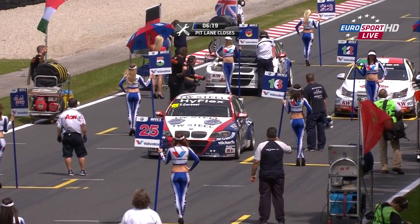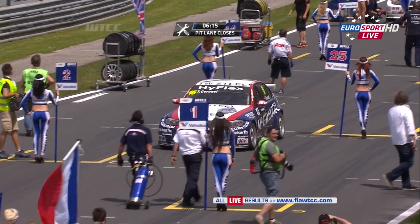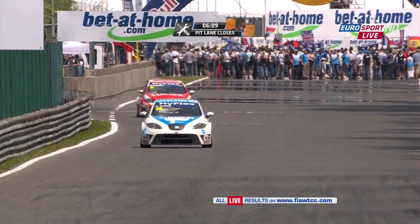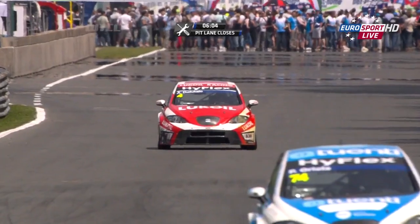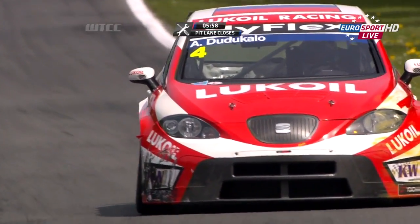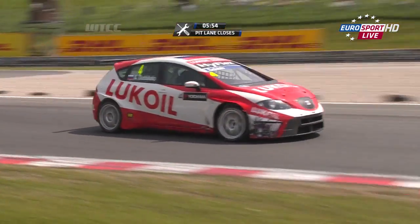The BMW of Tom Coronel moving through the grid here on the Salzburg ring, ready to take up his place on the inside of the front row of the grid. Or will it be pole position? Well, pole position on the printout is shown to be on driver's left, which might be the racing line. We'll wait and see where Alexei Dudicalo finishes up. But meanwhile, let's get down to Dominic Greiner at the Vika Sport team, find out what they know.